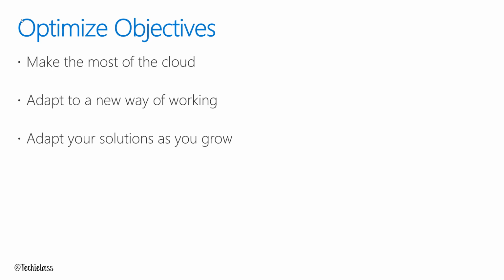You may have moved your workloads as a lift and shift workload, and that is absolutely fine. But as new technology and new functionality comes on board and you become more comfortable with this environment, start to look at how you can grow your solutions and maybe better implement them.